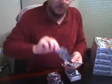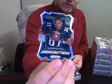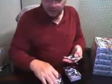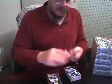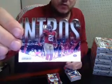Okay, we got our first Fresh Faces, and this is the refracted Prizm version. Okay, and it's Jordan Matthews for the Eagles. Those are hard to, I think the Fresh Faces was either 1 in 196 or might have been 1 in 120 packs. I can't remember. Okay, we got our first intro. This time it's Frank Gore for the 49ers.